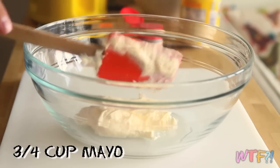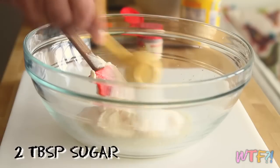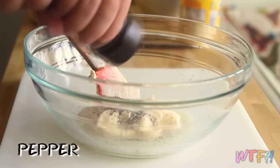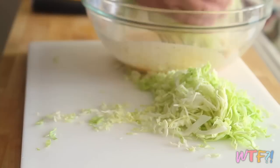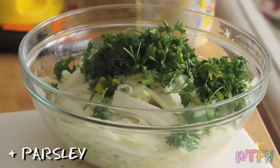In a large bowl, combine 3/4 cup of mayonnaise, 1/4 cup of vinegar, 2 tablespoons of sugar, 1 teaspoon of celery seeds, 1 teaspoon of salt, and some pepper and your favorite hot sauce. Then slice up a half a green cabbage into thin little strips and add it to your dressing. Then peel and julienne 2 large kohlrabi and add it to the bowl along with some parsley. Stir to combine and enjoy. Now you can eat this right away, or you can refrigerate it, which I recommend you do because it lets the flavors get all together and marinate and build relationships with one another.